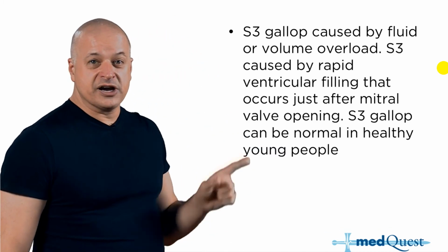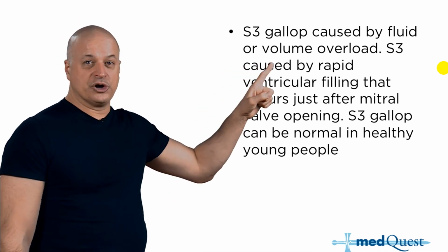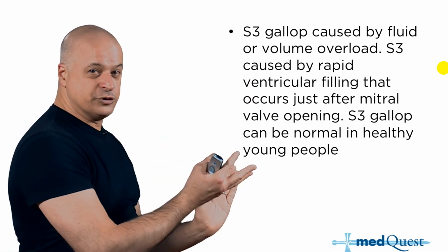In a symptomatic person, S3 gallop always means that you need immediate therapy with a diuretic. It's very serious. No one is allowed to go home and walk around with an S3 gallop. It is very serious, very dangerous, and it's always going to be hospitalized when it's associated with congestive failure, because no one should be allowed to have that large amount of fluid overload, because the S3 gallop is from rapid ventricular filling from massive fluid overload.